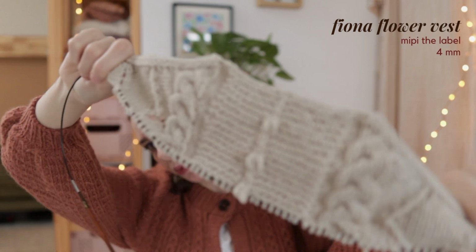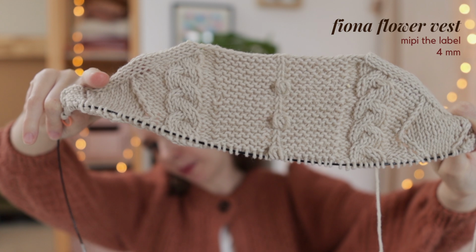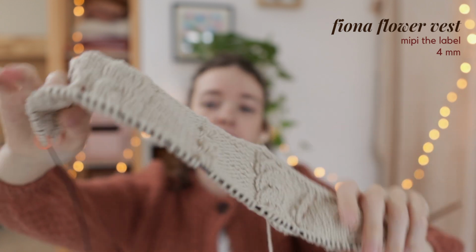And this one doesn't have a name, I think. Because it's my own design and I don't remember what I named it. So maybe it's still unnamed. But it's going to be a vest, like a sleeveless open vest with the front. And I've only done some increases on the back right now. So I still have quite a bit to go.